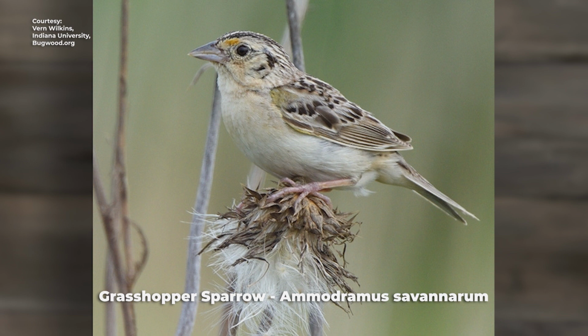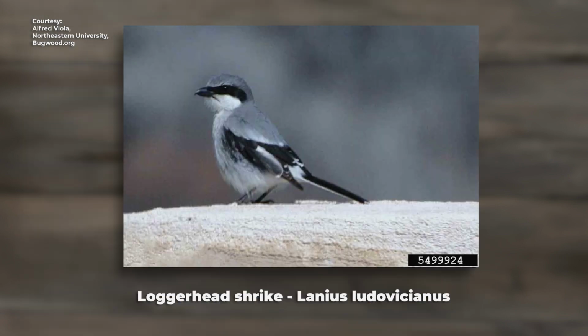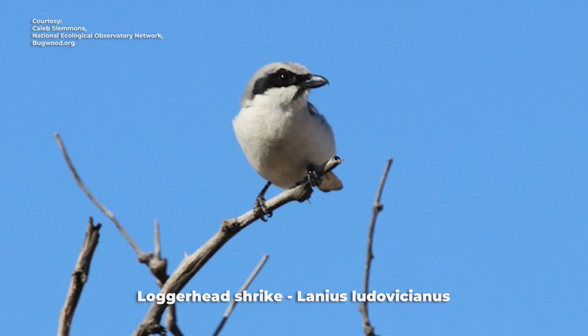And then there's the grasshopper sparrow, which is an appropriate name because it likes to be in these kinds of areas with grasshoppers. And the loggerhead shrike, the butcher bird. You know, it needs these open areas so it can find the grasshoppers so it can impale them, save some, have lunch later, basically. Okay.